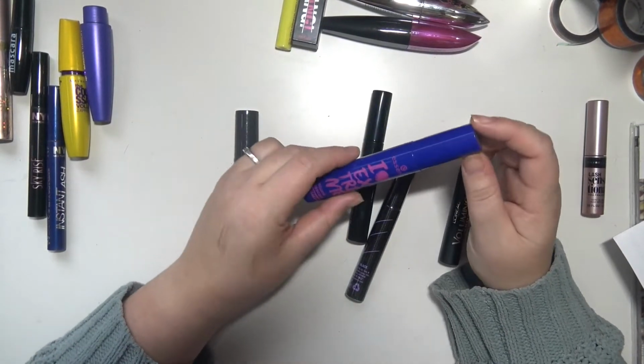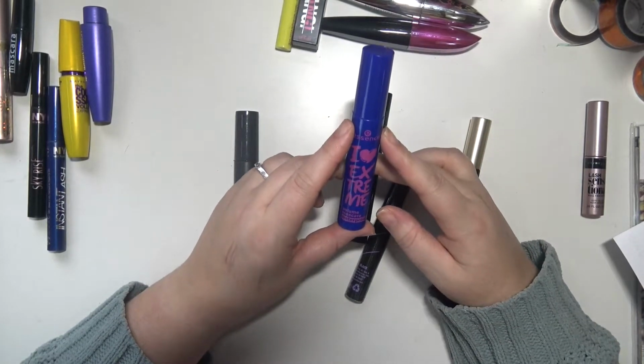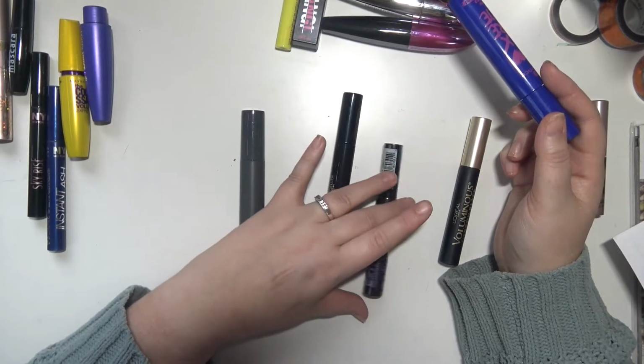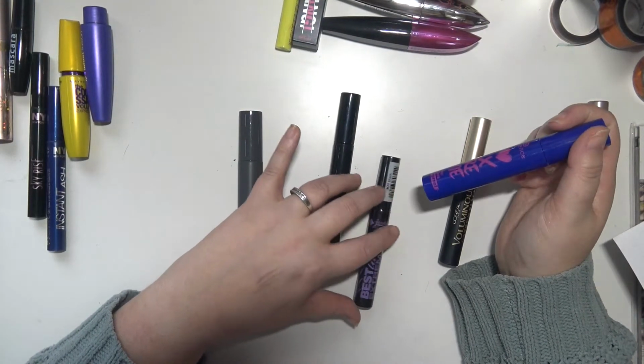This is another Essence mascara. This is a waterproof one. None of my other mascaras are waterproof, so I think it'd probably be a good idea to keep a waterproof one.